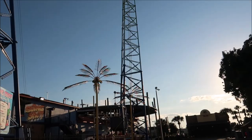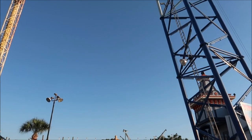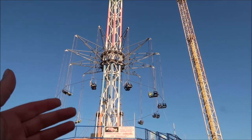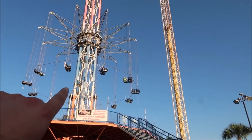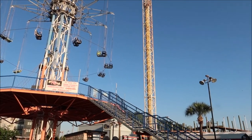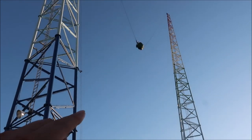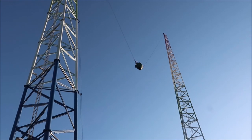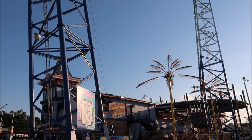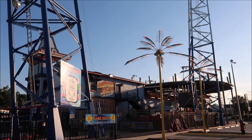Another strange thing to see down here is the Magical Midway, which used to be home to the Star Flyer here, but now the world's tallest Star Flyer is at Icon Park, and you can see there's just a bunch of birds up there. See them? And it just looks so empty here. And they have the tallest slingshot in the world right here, and you can see it just sitting there with a tarp over it, but soon to be replaced. Over at the Icon Park area, they're gonna have an even bigger one. That's gonna be the tallest slingshot in the world. That's gonna be really cool.